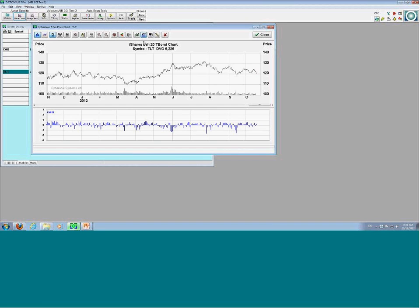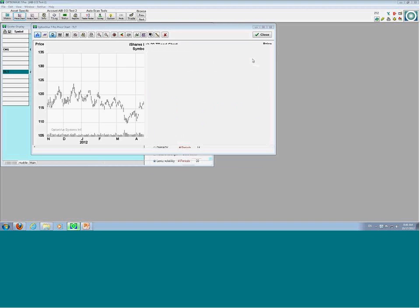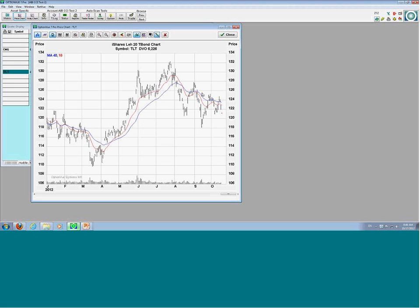Okay. Let me change my moving averages. I'm going to take the model of Arnold's PPS system here because I see some trend lines developing here that are interesting. So he has 18 and 40 essentially. Okay, and what we do here is we're looking at a triangle developing.